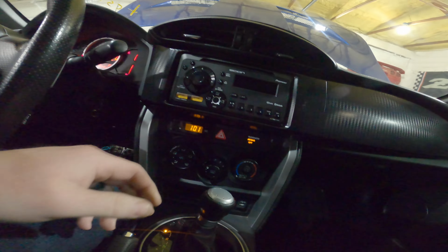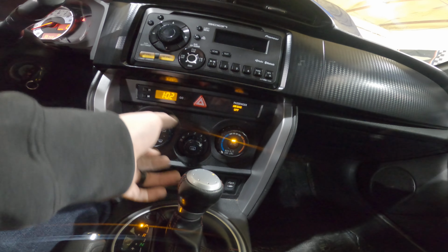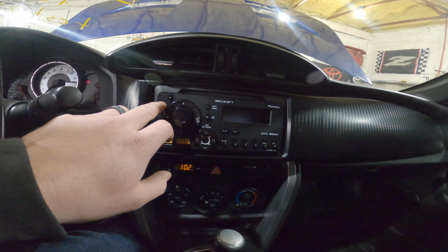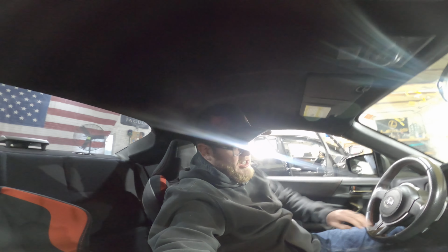Let's test out the climate control really fast. That all works. Shut it down so you guys can hear. And then the super bass Scion radio doesn't have enough power. But nobody cares about that super bass radio anyways. We know it works and we tested it.